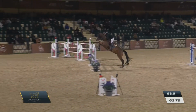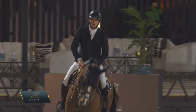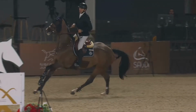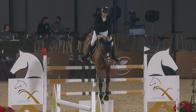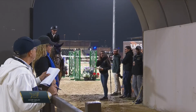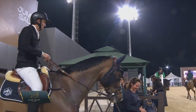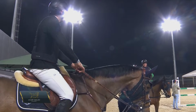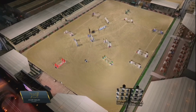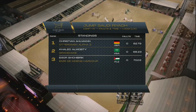62 is not going to be caught, 68 is in second, and this is going to be just behind. 70.03, it goes into third place. It's our third clear, but time-wise, with a time of 70.03, Egor goes into an early third place. Christian Ahlmann is the one to beat, and still by over 5 seconds as well. So that's the shape of things after 3 riders.